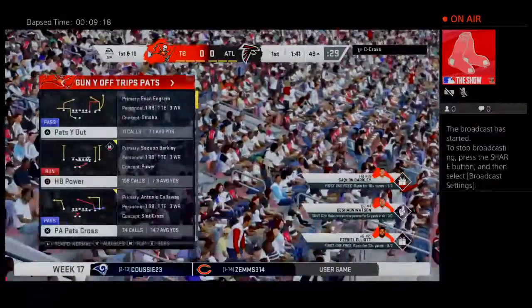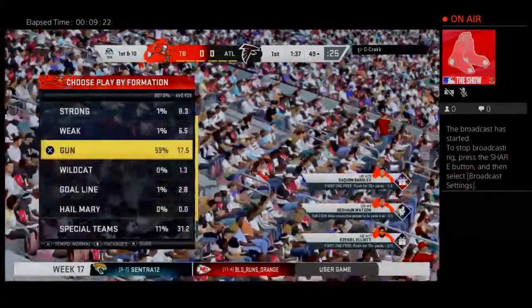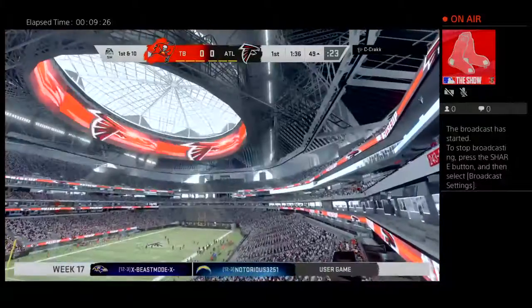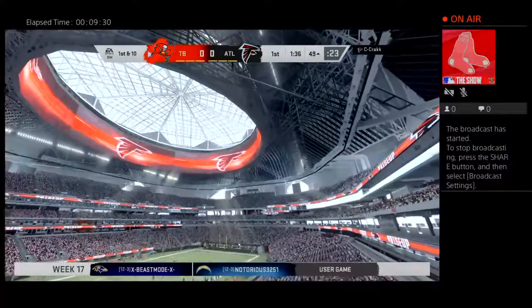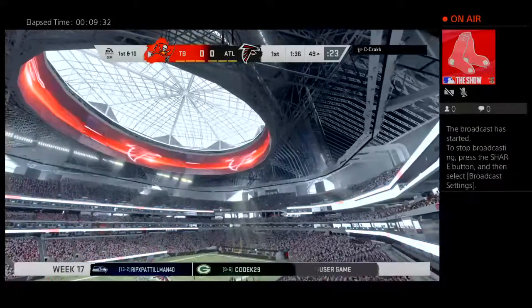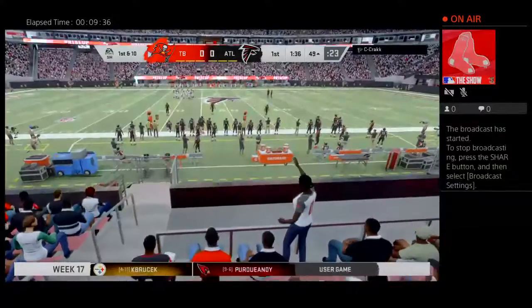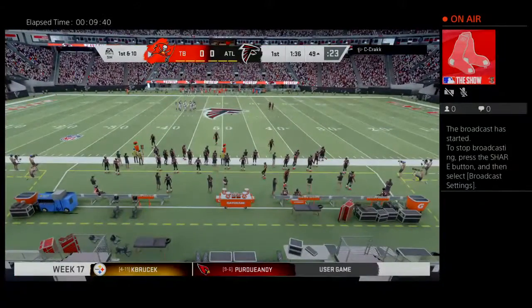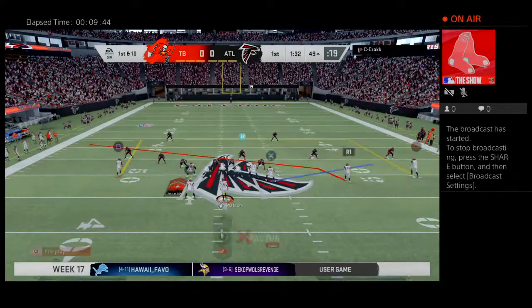Well, I want you to know, I listened to you yesterday when we were watching film. You said write down the word vision for him. It was on display there, wasn't it? It certainly was, because he allows the blocks to set up in front of him. And if that continues, it could be a long afternoon for those guys trying to play some defense. So a solid run by Saquon Barkley, and another 1st and 10 here.